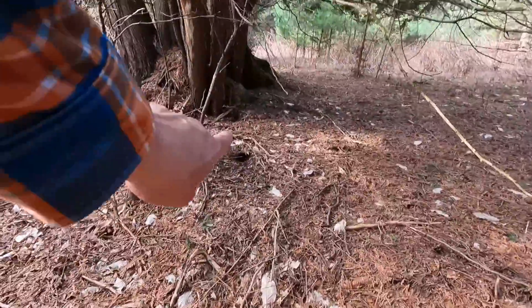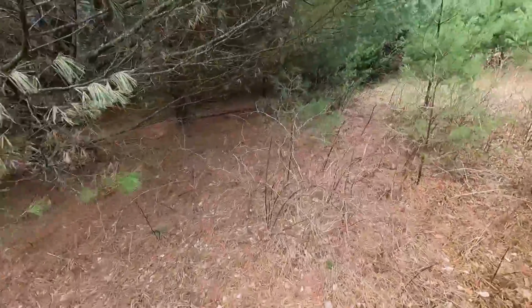See some sort of little animal burrow right down there. Yeah, these thorns can't defeat my pants. That's good. It'd be miserable if I was wearing something lighter. Be ripped to shreds.